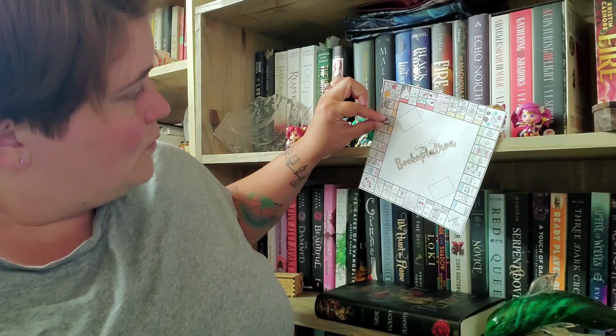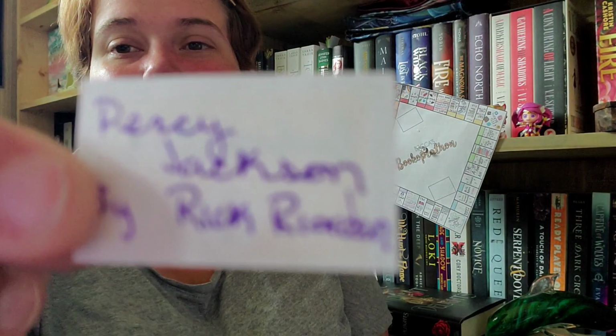Alright, so 6. 1, 2, 3, 4, 5, 6. A chance card. Okay. Gotta reach them. All right. I don't know how I feel about this pick. Like, when I wrote it, I wanted to get this book. But at the same time, I'm not sure if now I want to read it. So I guess that's what makes it interesting. We have Percy Jackson by Riordan.